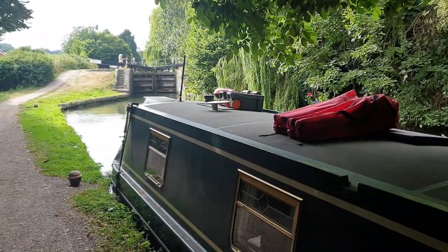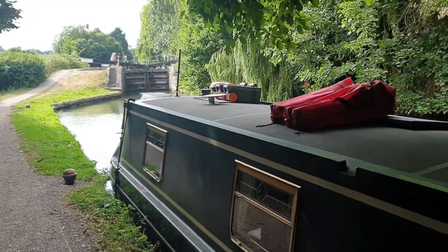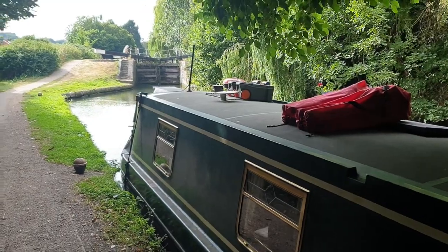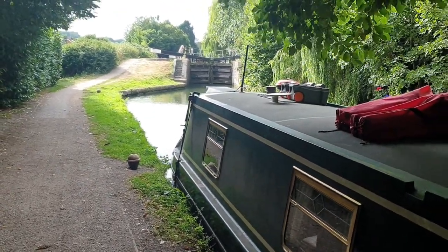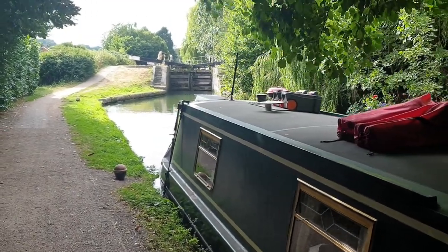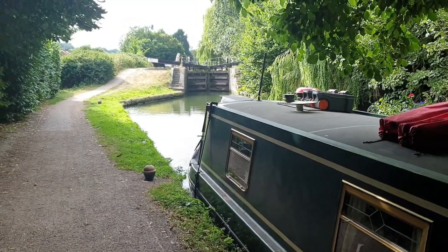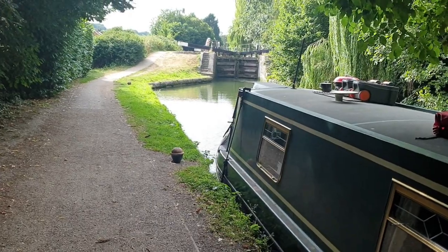So I said just back there, that was the last lock, we were going to find a mooring. So I got into this pound here, and it's really low, and the water just seems to be getting lower. I mean, there's like a flow on it. So the next lock wasn't far ahead, so I decided to go to the next lock. Lynda's doing that now. Hopefully the next one's got a bit more water in it, then we'll moor up.